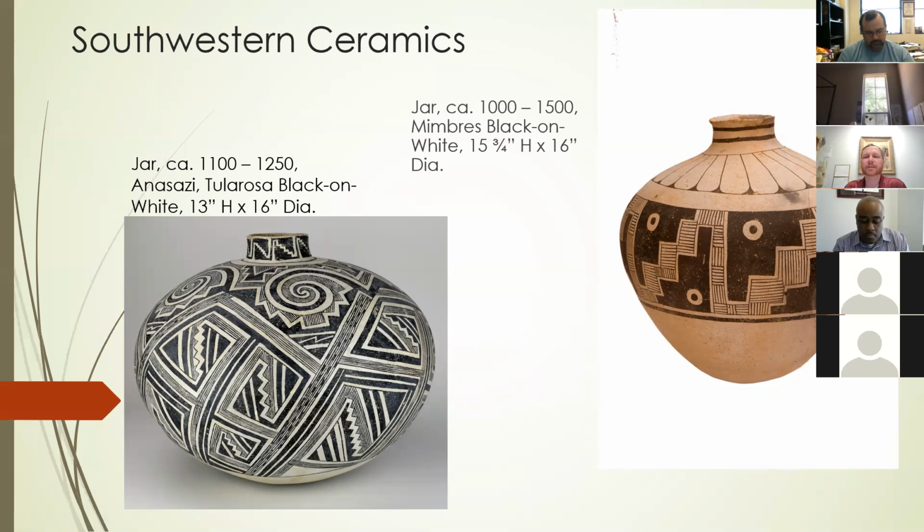And then the jar on the right is from the Mimbres culture of southern New Mexico, also a black on white storage jar with some interesting design elements as well. You'll note there that there's this solid black step design with a circle and a dot. And researchers believe that that is an abstract representation of a bird. And that bird motif is echoed if you look around the neck of the jar. That's actually a painted display of a splay of feathers.